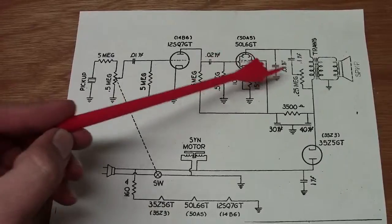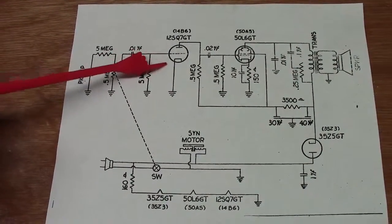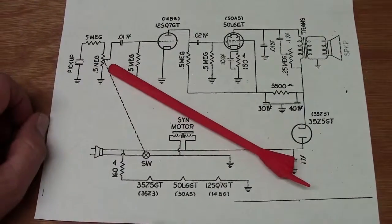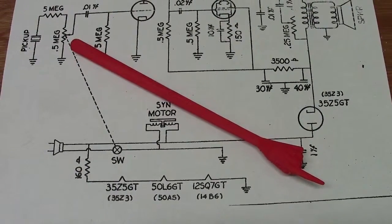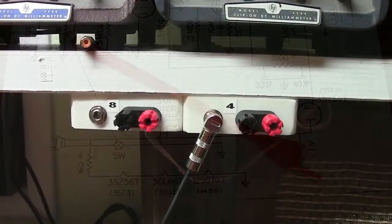I also printed this pointer out of PLA. I'm going to use this in my videos. Here I'm just demonstrating using it on a schematic. But what I really want to do is use this pointer in live circuits so I don't stick my hand in there or a probe or anything and inadvertently short something while I'm talking on these videos. So this is my new pointer.